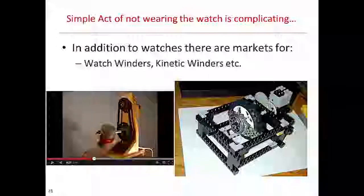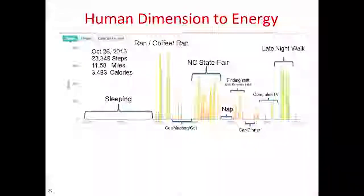So I like the Lego version, but that's part of the context. The next context is the human dimension of energy. Once I started working on this stuff, I bought a Fitbit, and I started running around. This was a fairly active day recently: 23,000 some odd steps, about 11 miles as I went around.